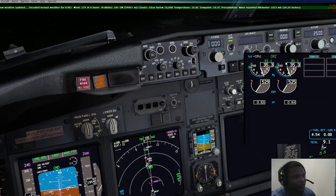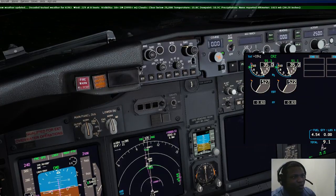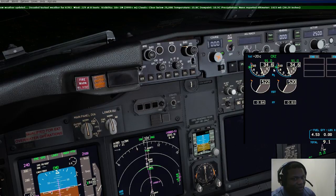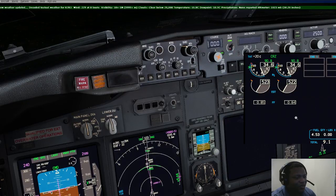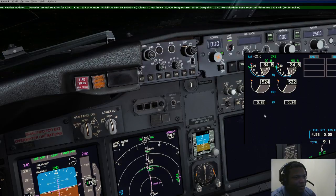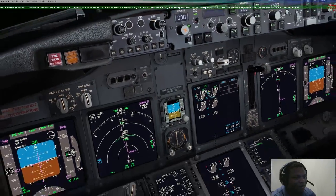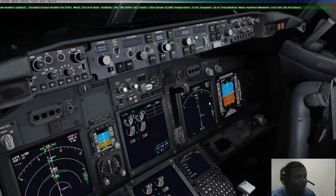Our engine information. This is our number one compressor speed, and is depicted in percentage. Right now we're at 34.6 on number 1. And down here, we got our exhaust gas temperature, everything's normal, fuel flow down there, and fuel quantity there as well. And your first officer or co-pilot has just a similar setup on his side.